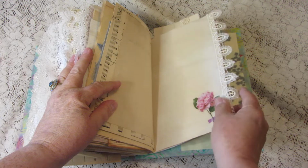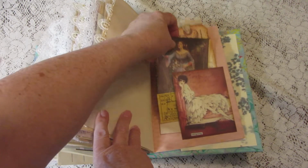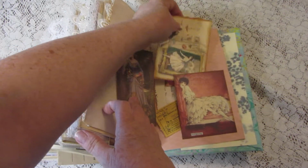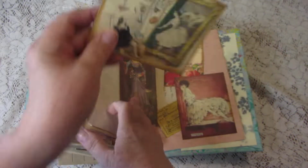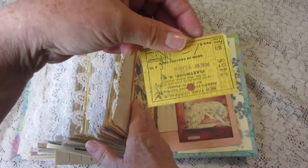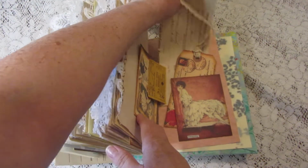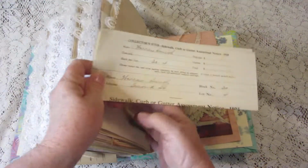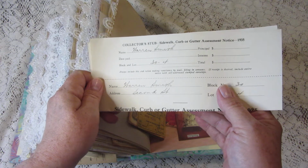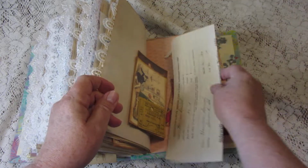Ephemera. And we're nearing the end. I love this pink lady. And more dreamy scenes. And vintage ephemera. And a tag. And another piece of vintage ephemera. This is a collector's stub. Assessment curb, sidewalk curb, or gutter assessment notice.